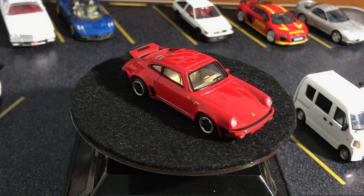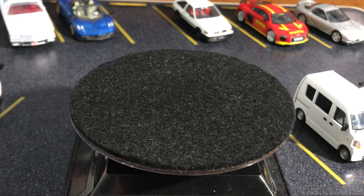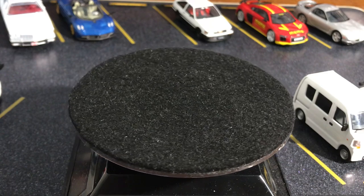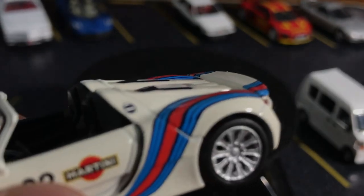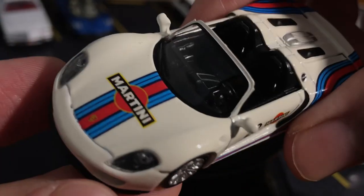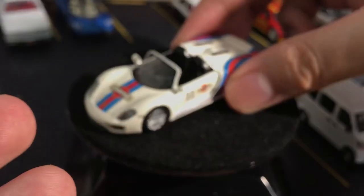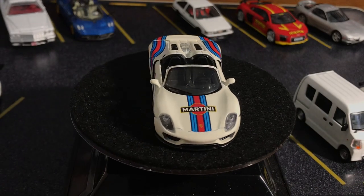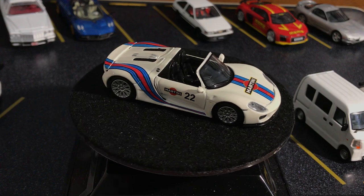But their paint is not always on point, especially when you go to like more complicated models with like paint that needs to go across different parts. For instance, you can see here on this 918 Spyder, the paint is not necessarily covering the gap right here. And you can see at the front as well, it's missing a bit of white. The stripes are a bit weird. But again, looks really good from a distance. You probably wouldn't notice it. Maybe I'm just being super picky, which I mean, I probably am.